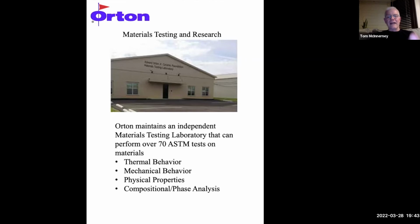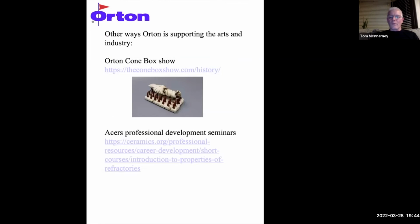And lastly here, you can see this is our materials testing laboratory where we can perform over 70 different ASTM tests on materials to get a thermal behavior, mechanical behavior, physical property. You name it, we could probably do it if there is an ASTM test for it. So what are some other ways that we are supporting the arts industry? Hopefully you've heard of this one.